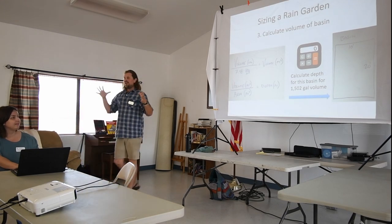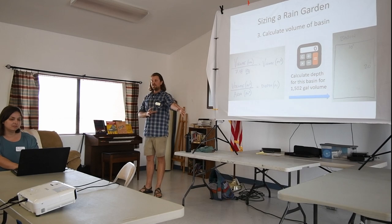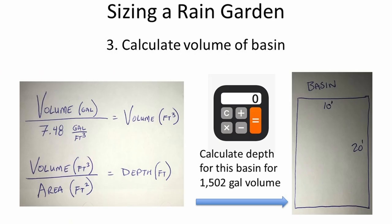Okay, so now that we've got the volume, we need to figure out how big of a rain garden we're going to create. So here are some really fancy calculations as well. Once again, you've got to use your calculator if you want to figure this out. You take the volume that we just calculated, 1,800 gallons, and divide it by this coefficient to get back to cubic feet. And then you divide the volume in cubic feet by the area you've got for the basin.